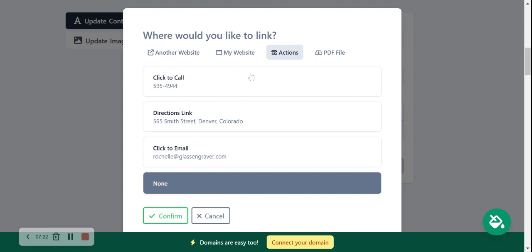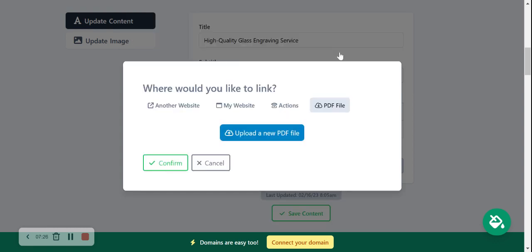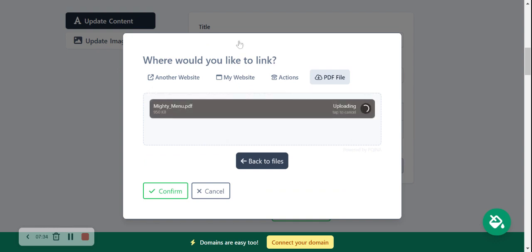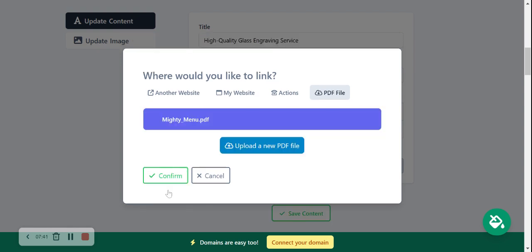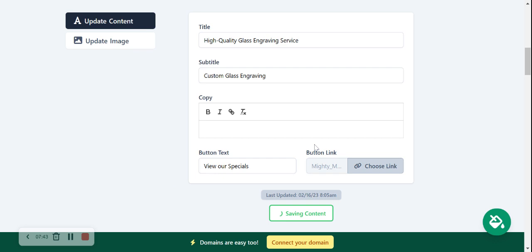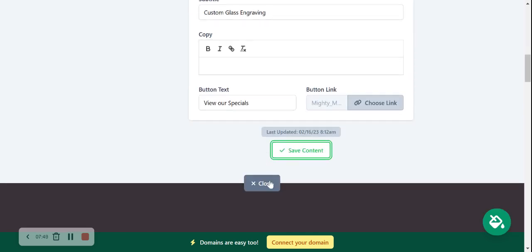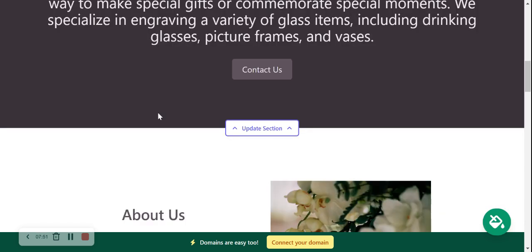Actions, we can do click to call, directions, or click to email. Otherwise, you can upload a PDF file over here, probably with your latest specials or catalog. So I'm going to go ahead and show you how to do that. I'm just going to upload my Mighty menu. But this is my specials and my catalog for my glass engraving business. Let's click confirm. So when my customers click on that button, it will automatically take them to view my specials, my catalog, etc. Go ahead and close and move along.